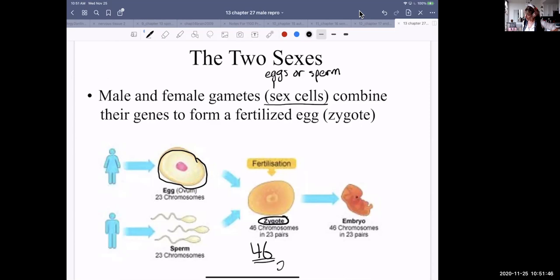In 23 pairs of homologous chromosomes. And if you recall from genetics, that means that they have the same genes, but different variations of the genes, which we call alleles.